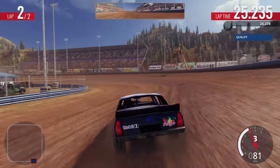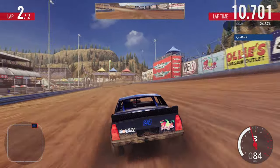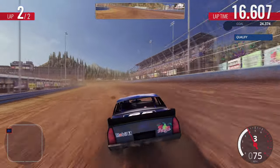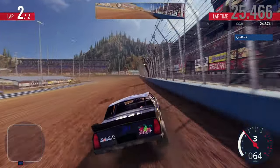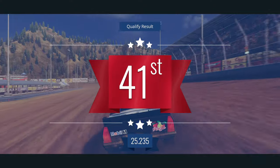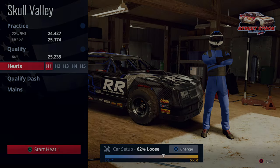That driver is off the pace a bit on lap one. He is hoping for a better lap two effort. Qualifying is now over. Let's take a look at the results. Well, I tried. Let's just go back to recommended here. We're just gonna do that.